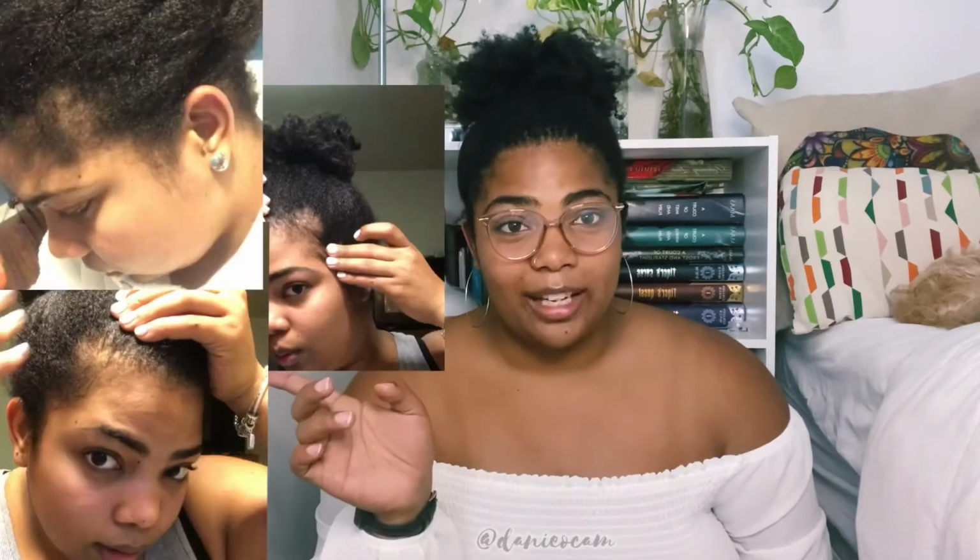And if you guys don't believe me, this is what my edges used to look like. And this is what my edges look like now. So they have grown in. I am so excited. I am so excited.